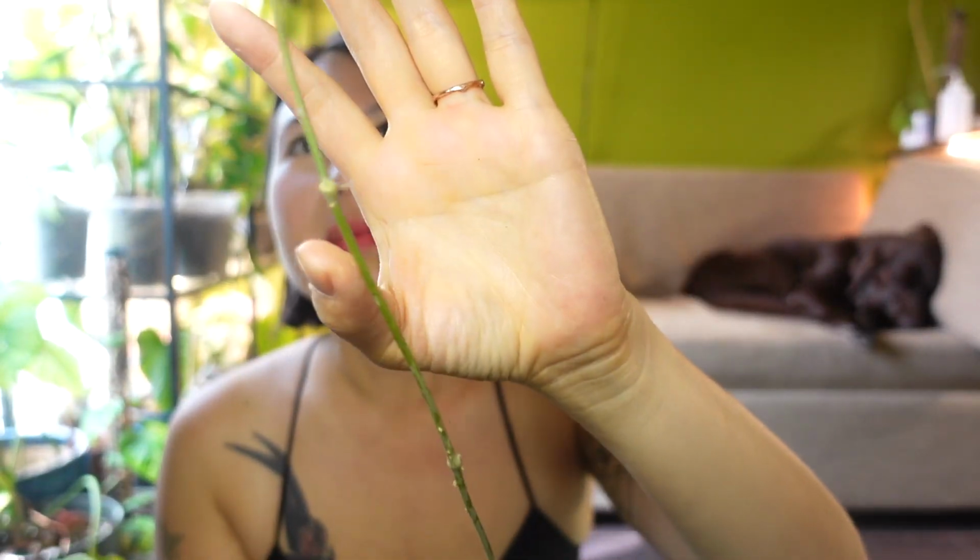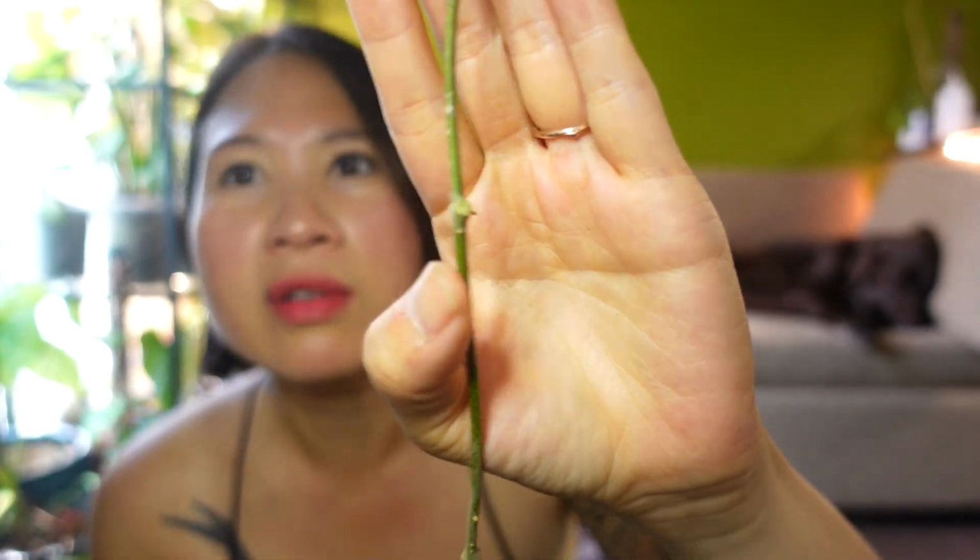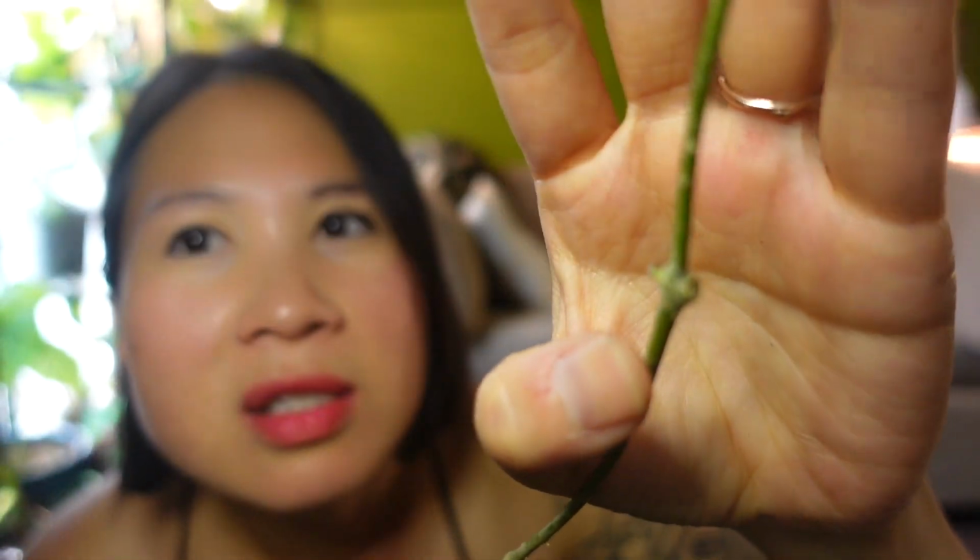Ooh, look at this. I'm so careless with this, but on the top here, this strand is trying to put out a new leaf too. You can barely see it, it's so tiny. Anyways, this is one of my favorites, and it's so amazing. I love them.